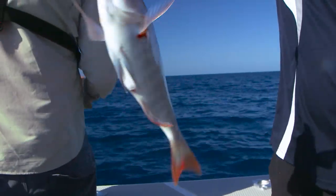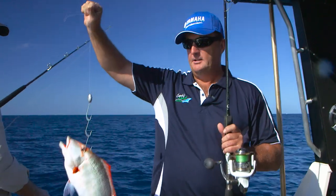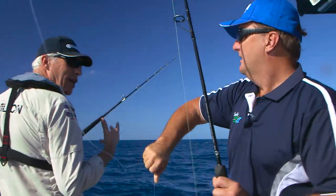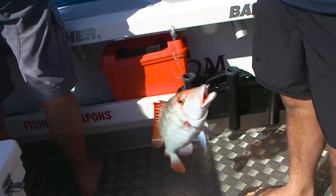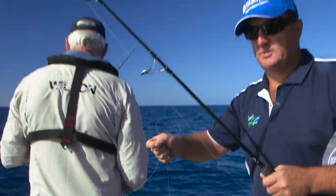Excellent. Minimum size 38 centimetres and a bag limit of 7 per person. Well, he's easily 38. We'll measure it. He'll be a good table fish. And Brownie, is that one of your targets when you come out and do this? Yeah, we do. Wherever you find these, generally you'll get your coral trout species and tuss fish and that sort of species around. We're in the right spot. Righto, good. They're nice fish.